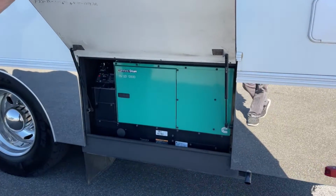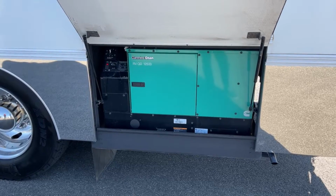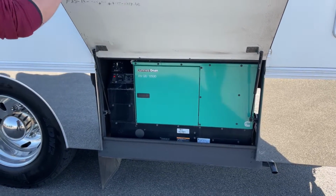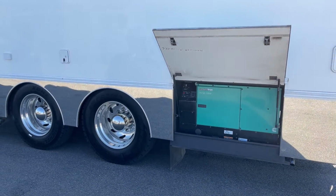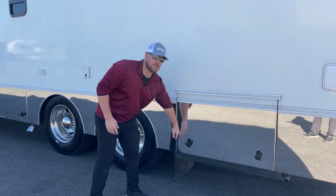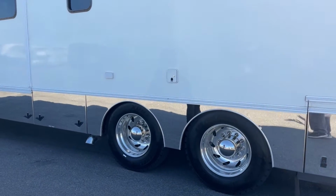Down below here, we have the Onan Quiet Diesel 12,500 watt diesel generator. This is a used coach, obviously is an 04. We have 353 hours on this generator. I'm running it now. It fires right up and just runs beautifully. Here at Transwest, we will go through that generator to make sure that it is fully functioning at capacity prior to this coach ever leaving our shop.